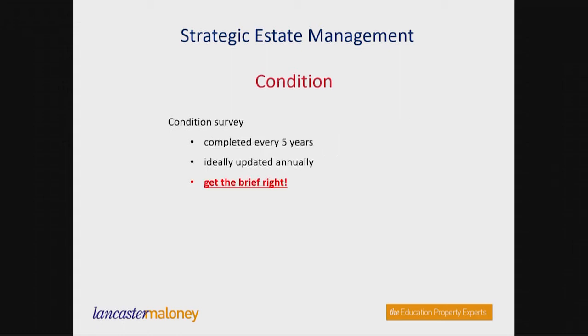So let's have a look at our condition survey. What should it cover? Well, ideally it should cover a 5-year planning period, and ideally, if you've got the expertise and the data in the right format, you could possibly update that annually. But if you take nothing else from this session, one of the key things to remember is to get your brief right with your condition survey. There's some help and advice within the DFE guidance on how to procure a condition survey and how to appoint professionals.